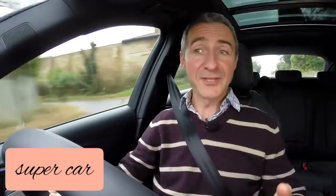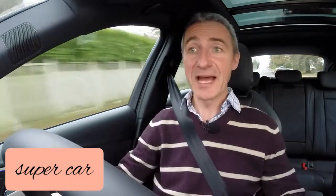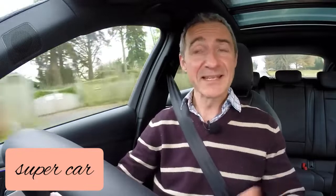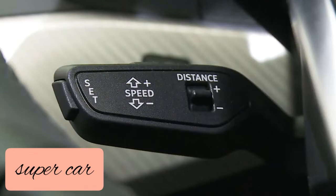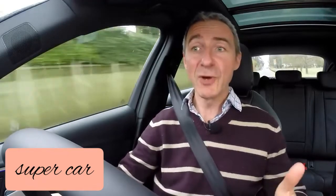Going further than that requires use of the optional predictive efficiency assist setup that Audi says could potentially improve your fuel economy by as much as 10%. It works with navigation data and the adaptive cruise control system that comes as part of the extra cost driver assistance pack tour package.